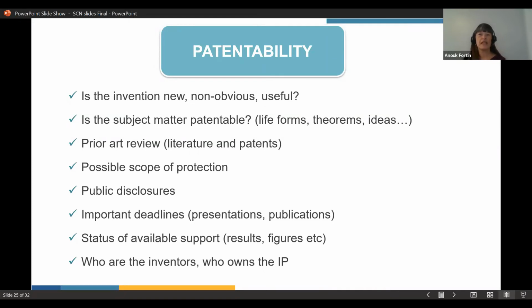We will also assess what type of support you have. By this, I mean results. Do you already have results? Do you have figures, tables, anything that can be put into a patent application? And we will assess or help you determine who's an inventor, which is not something that is decided arbitrarily. It's a concept that's defined by law. And we will also determine who owns the IP based on who contributed, who's an inventor, and the respective policies that are applicable.